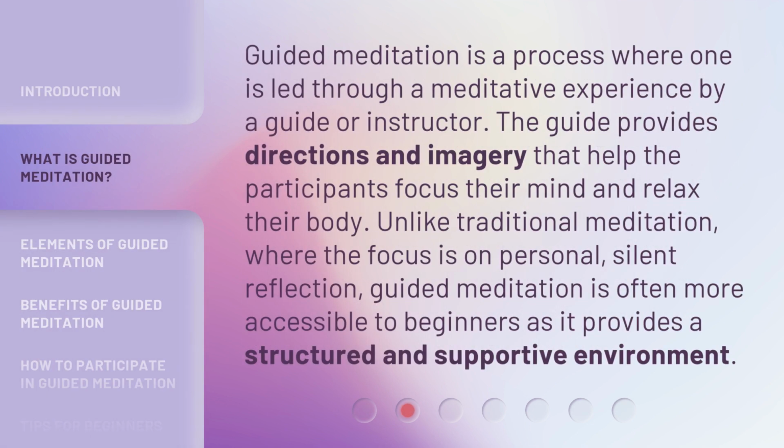Guided meditation is a process where one is led through a meditative experience by a guide or instructor. The guide provides directions and imagery that help the participants focus their mind and relax their body. Unlike traditional meditation, where the focus is on personal, silent reflection, guided meditation is often more accessible to beginners as it provides a structured and supportive environment.